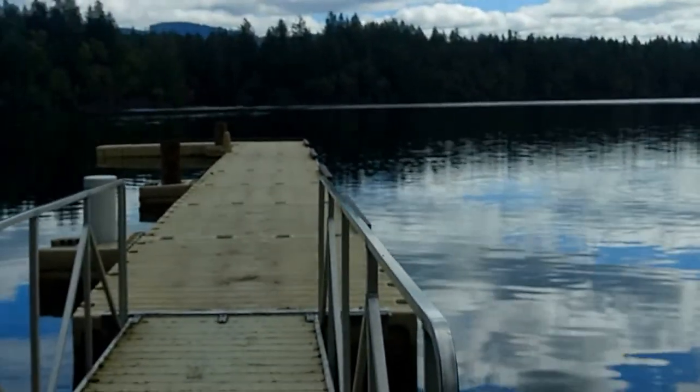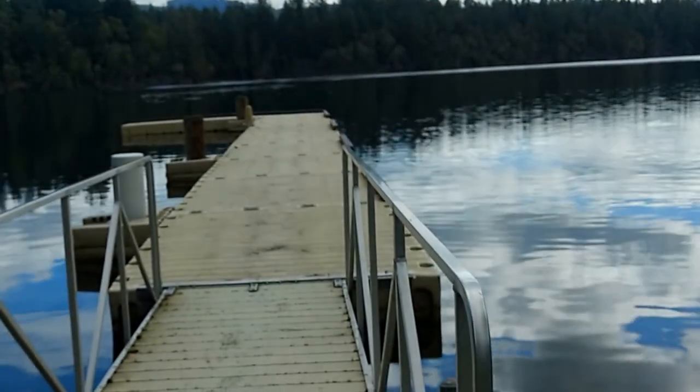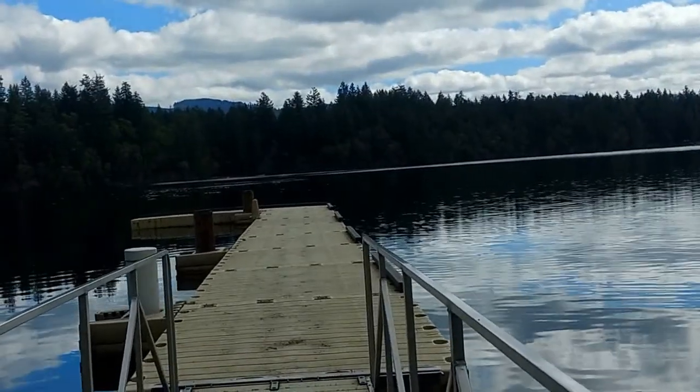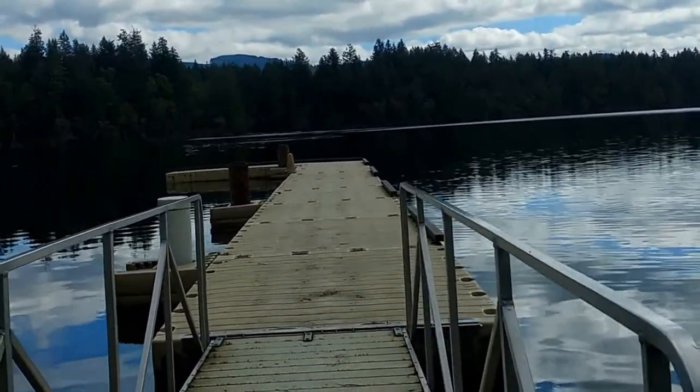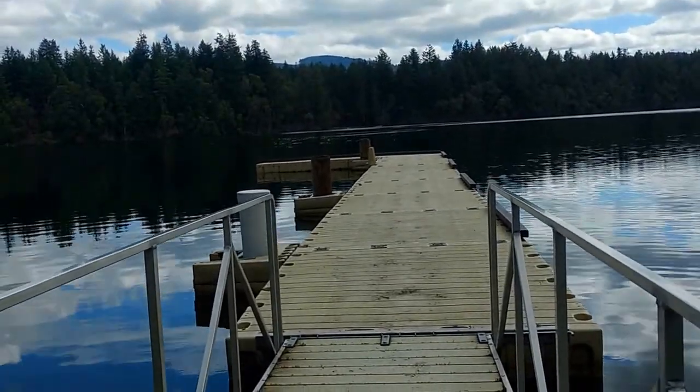I think I made mention of this dock in a prior video. I spent a lot of hours on this dock fishing for trout, and I've caught a lot of trout.